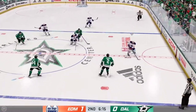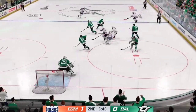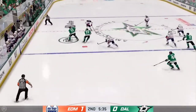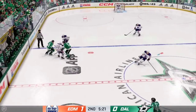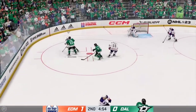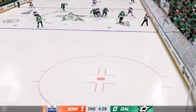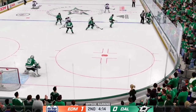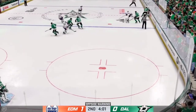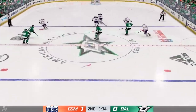Feeds it over to Glendening. He almost lost it for a second there, but regains control of the puck. Some good stick work to force that turnover. Bouchard's got the puck in his own zone. Steps inside the attacking zone down the left wing. They fight for it along the boards. Scooped up along the wall by Hakanpää.